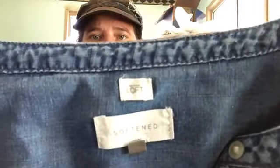Loft, size large. Denim shirt, blue jean shirt. Jean shirts do well for me, jean jackets do well for me. Oh, is that another? Nope, that's the zipper. I thought that was another security tag. Talbots, size medium.